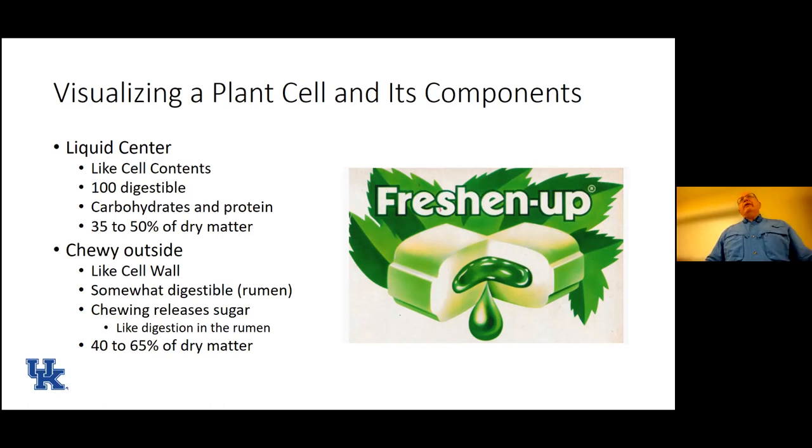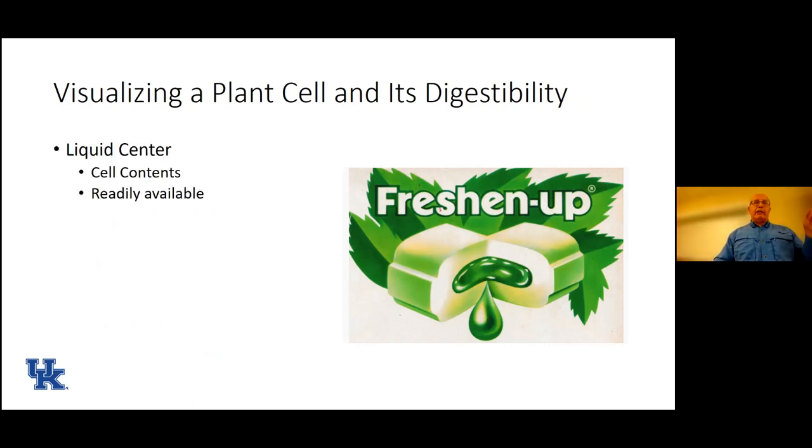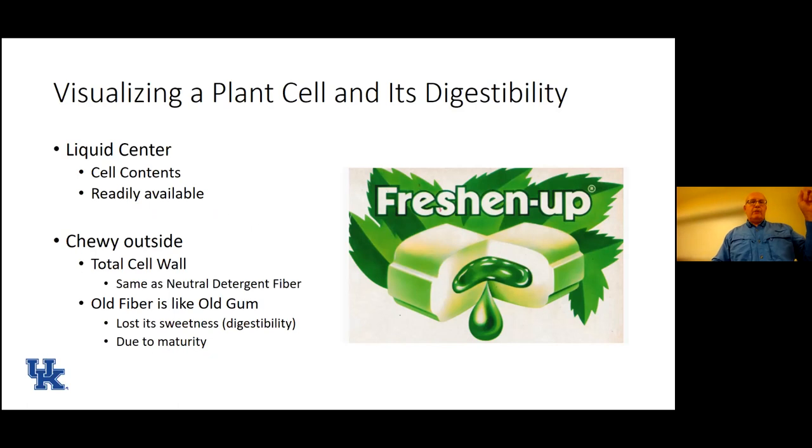So tonight, when we get into the number part, and your eyes are beginning to roll backwards, and you're tired of talking about neutral detergent fiber and so on, then think about chewing gum, okay? All right, so we're gonna talk about visualizing a plant cell and its digestibility: the liquid center, cell contents readily available. Chewy outside is the total cell wall. The total cell wall is the same as neutral detergent fiber.